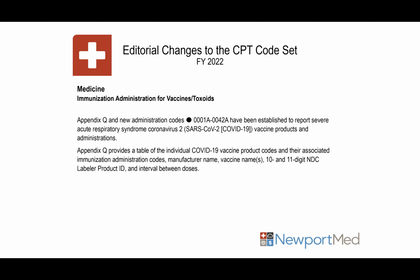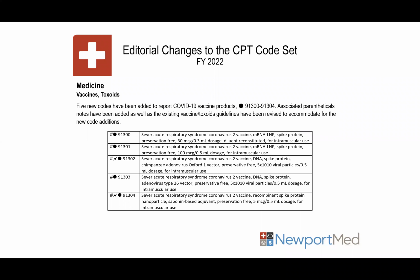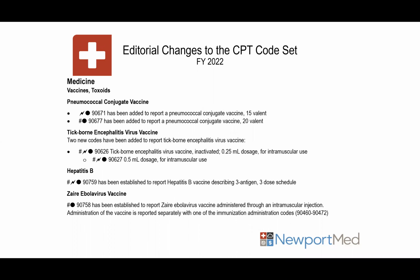We have new codes for vaccine products. I think we can jump to the next slide. So all of these codes are for various different brands of vaccines. There's several placeholders, and these codes differ in dosages, and that's what we have to pay attention to when we use these codes. There's new codes that have been introduced for pneumococcal conjugate vaccine, for tick-borne encephalitis, for hepatitis B, and Ebola virus vaccines. So all of these are new codes again.